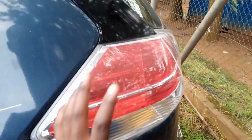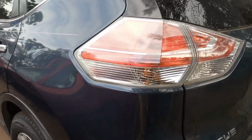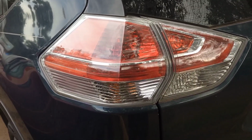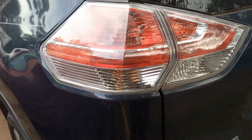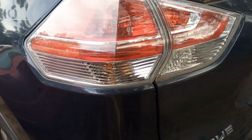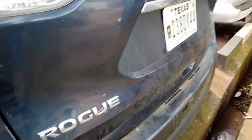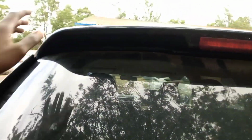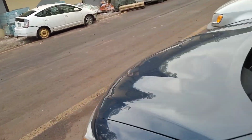So these backlights, I'm not a big fan of these glass backlights. You can tell me what you think about them. Look at this, it just looks like glass, you know? I just don't feel it. And then you've got this rock badge right there. Pretty solid. And then you've got the rear spoiler up here, giving me some practicality vibes.